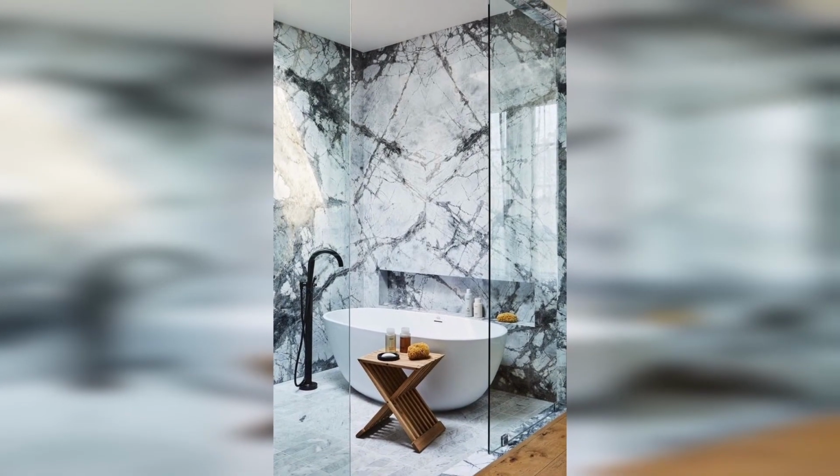My name is Aditi and today we're going to talk about how to make your bathroom look more expensive. If you've ever asked yourself, how do I make my bathroom look more expensive? Then you've come to the right place. Today we bring you inspirational ideas to transform your bathroom from blah to bling without breaking the bank.